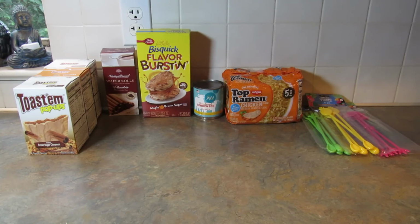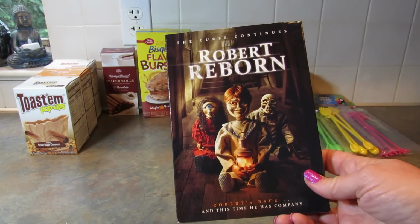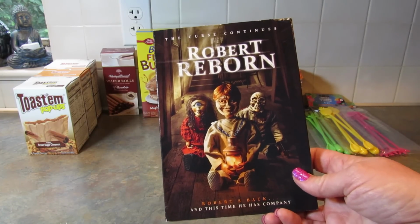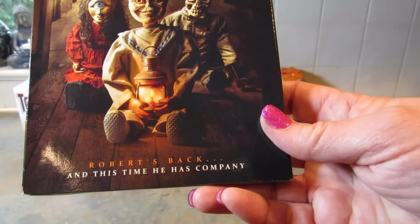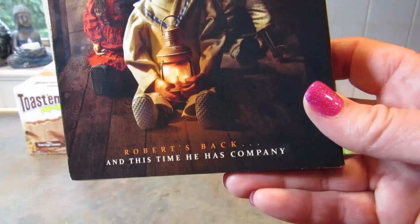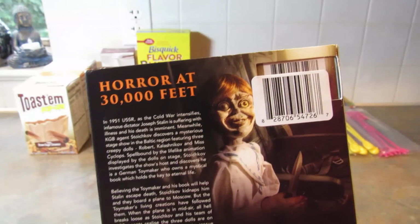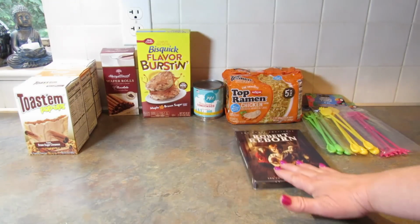I picked up a couple of movies for my son. I have said in the past that he likes horror movies, and for $1.25, it's a good deal. I don't know if he has these, I don't think he does. If he does, then we can give them to someone else. But this is The Curse Continues, Robert Reborn. Robert's back, and this time he has company. All right, well, anyway, it's horror at 30,000 feet, it says. So I got him that one.